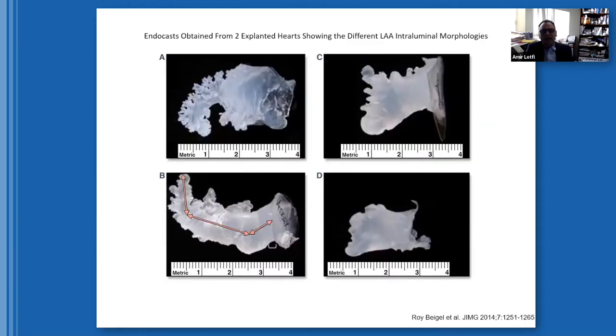As we have moved forward with assessing atrial fibrillation, previous to closing the appendage, there was an assumption that there was only one type of atrial appendage. As we gain more knowledge, we find there are many different types, and they have been given different names. For example, this is referred to as a chicken wing, this as a cauliflower, this as a windsock, and this as a cactus. There are many, many more types that we will encounter.